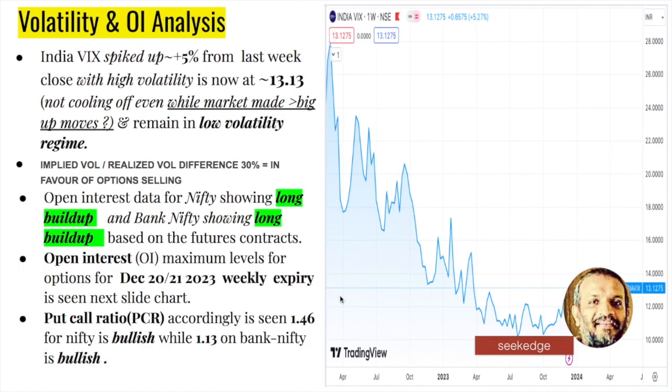Let's move on and see the volatility. So the major fear and greed index that is causing the volatility is India VIX. India VIX is all about measuring the fear and the greed. It's all about volatility. Right? The calculation is based on the fundamentals of volatility. So 13.3, it spiked up 5%. The market is making big violent moves of up to 8 to 10%. Big moves are happening and the VIX is simply spiking up instead of cooling off or going back to the 10 or 11 levels. It's just heading up to 12.